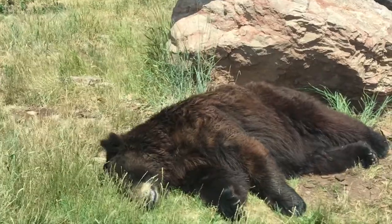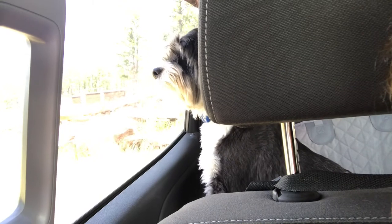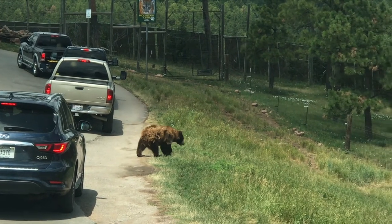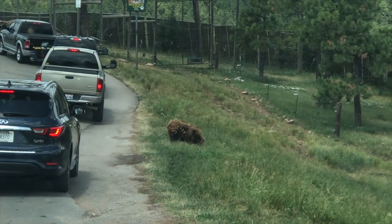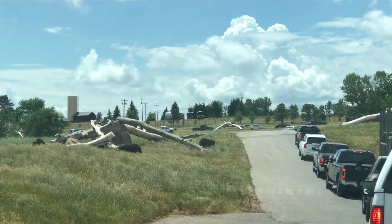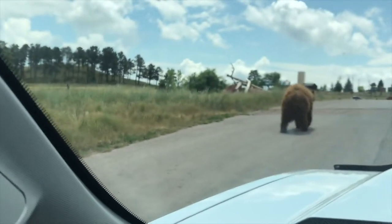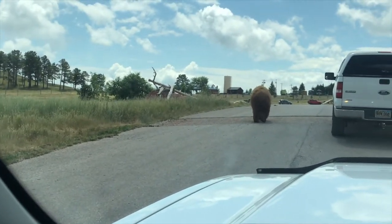A bear's life. What do you think, Moose? They're all getting rid of their winter fur, it's like, huh? Yeah. I bet they'd be real pretty here. I want a pet bear. Looks like Yogi.